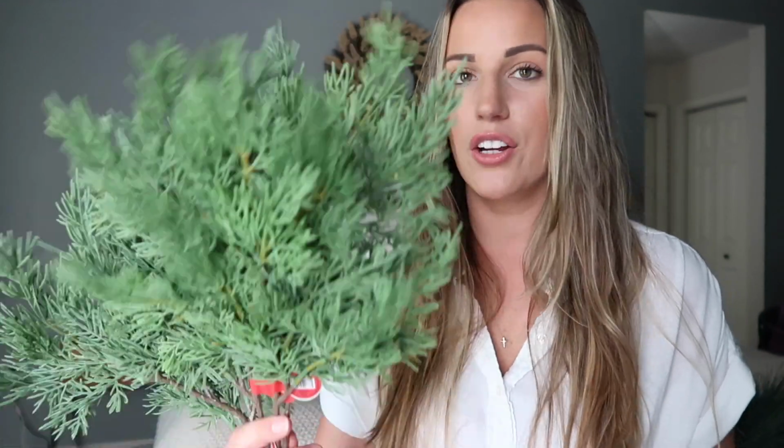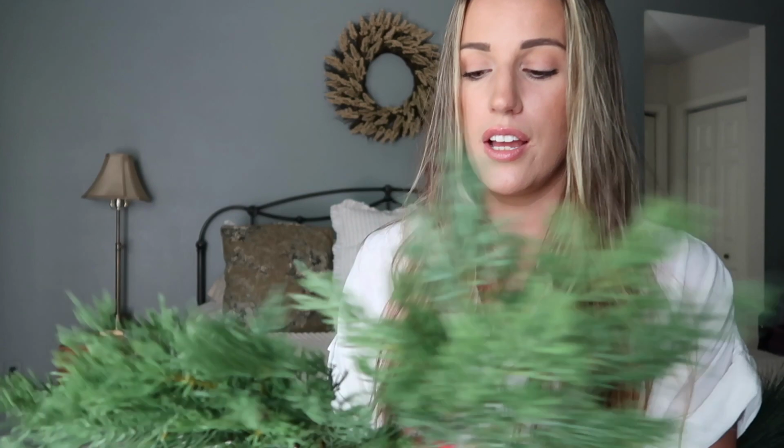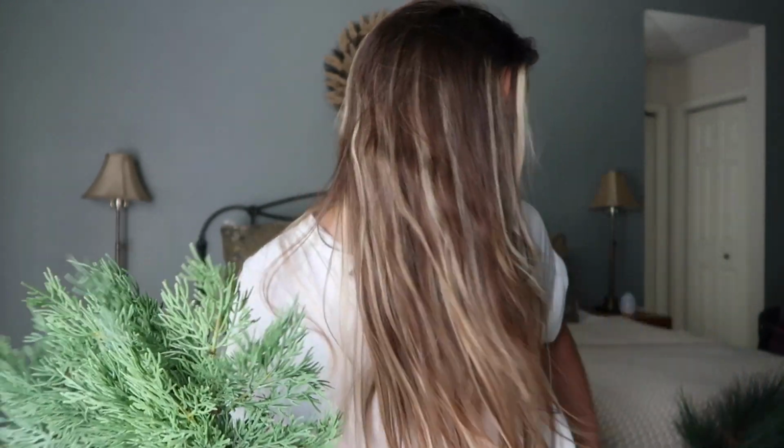I also got these natural green stems. They were $3.99 as well, half off, so they were $2. And I got 5 of them. I think it would be really pretty mixed with this pine, just a mixture of the greens. And that's the perfect base to build really any sort of arrangement that you want. So I'm excited for these.